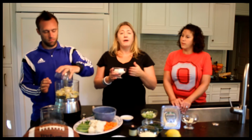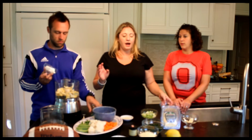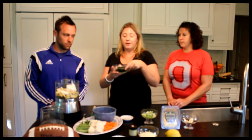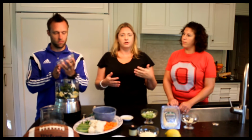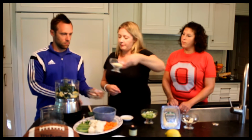I use reduced fat cream cheese. The reason I use the reduced fat cream cheese is not that I'm super worried about the fat. There's some emerging evidence that fat in dairy is not so bad, but it cuts a big chunk of calories out. We have spinach. This is just frozen spinach. I've thawed it and squeezed all the water out. You could use fresh and cook it up, but you want to make sure you get the water out. A little bit of Parmesan cheese in there.